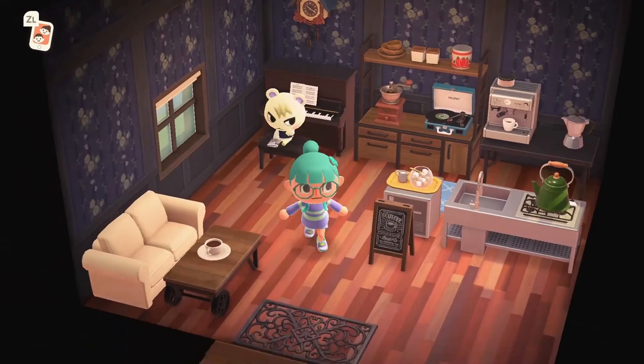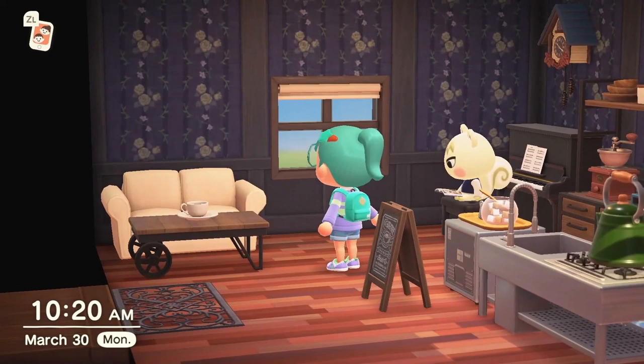Wow, wow, check out this table. It's got wheels and stuff. It's almost like a little cart. What a fancy house.